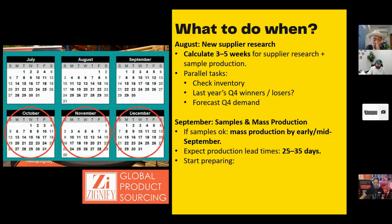So start preparing in parallel while waiting for production. I mean, make your listings, update them or create new ones. Look into A plus content, right? But now another thing that I've done several years prior, it can sometimes be so simple as taking your main image and putting a Christmas hat on the side. You're exchanging the main images and maybe also, of course, the other secondary images and make it a little bit of Christmas style.